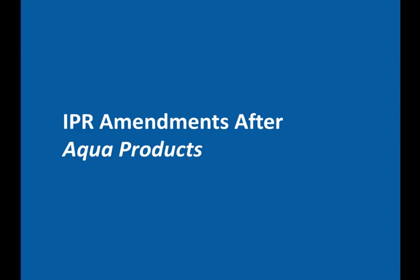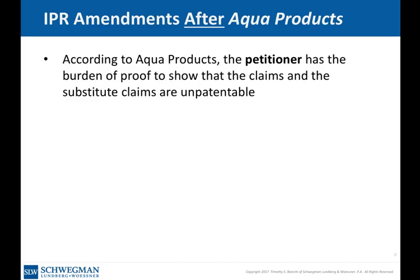All this changed after Aqua Products, because according to Aqua Products, now the petitioner and not the patent owner has the burden of proof. So in this case, the petitioner has the burden of proof to show that the claims and the substitute claims are unpatentable.